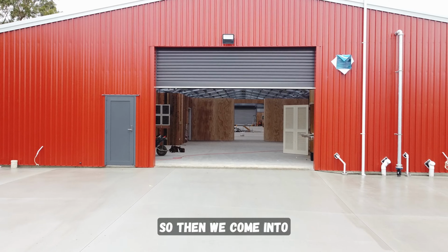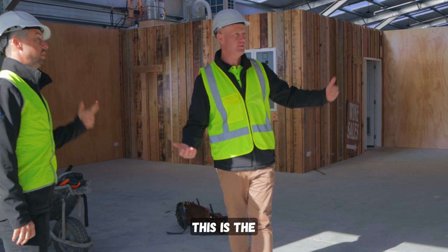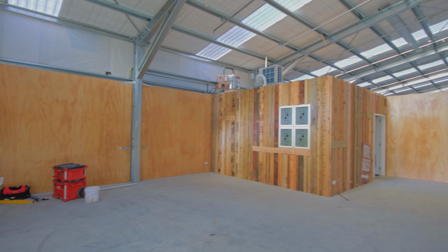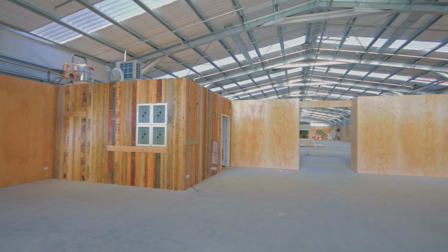So then we come into here, and we consider this the sales building. This is the shop building. It gets confusing with these three buildings: one shop, one workshop, one sales building. All right, 15 by 60, 900 square meters. This one is excellent. Once again, it was engineered by NCE, and that's taken into account the huge loading of all these fire systems and all of the solar panels on the roof.